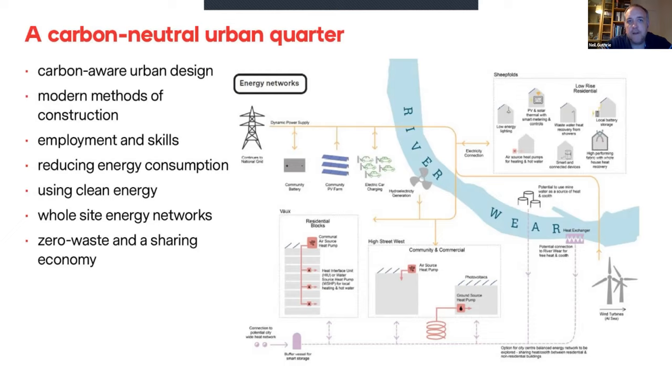We really want to deliver a carbon neutral urban quarter. We've committed to being carbon neutral by 2030. So we're investing heavily in achieving those outcomes. We'll have to work closely with industry. In our strategic regeneration projects like Riverside Sunderland, we'll really need to be aspirational in terms of carbon reduction, renewable energy, modern methods of construction, to really drive that carbon neutral solution.